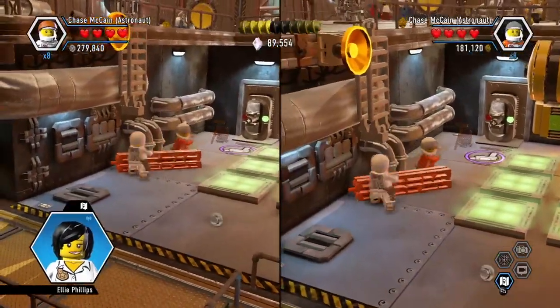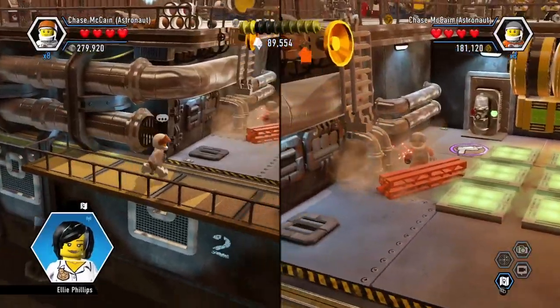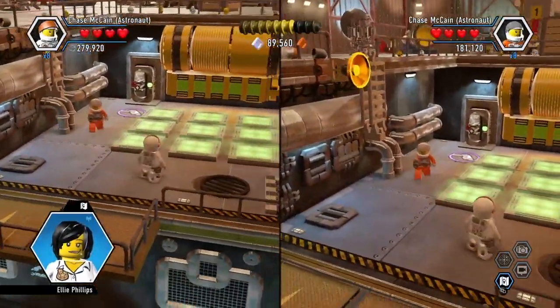Wow. There is literally nothing you can't find with these online encyclopedias. Okay. Anything else I should know? The annual rainfall in Lego City? Thanks, Ellie.